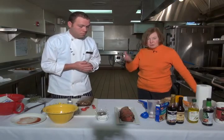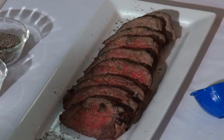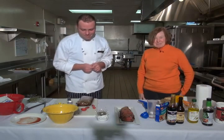What a great, another good rule of thumb. And you've done a little garnish here with just a little parsley. Oregano. Oh, a little parsley. Okay. You eat with your eyes before you eat with your mouth. Oh, I love it.